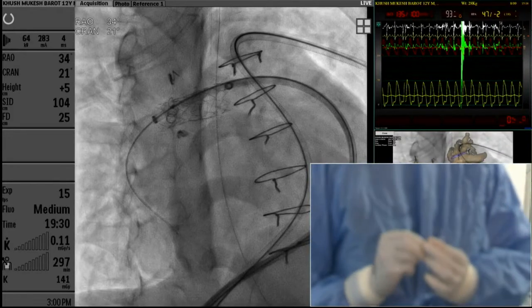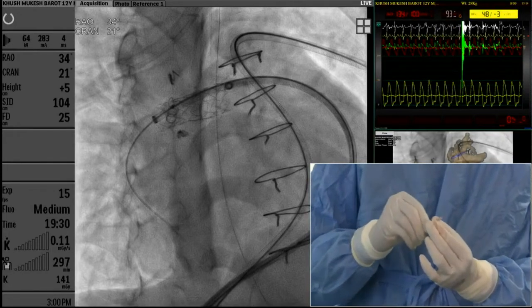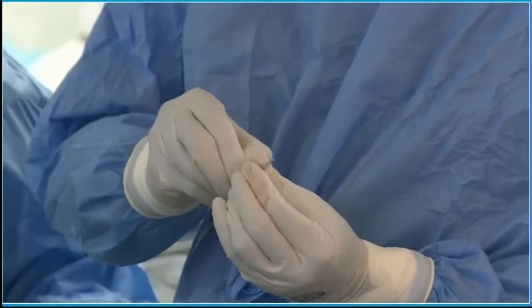Can you focus there with the light that time? In that lab, is the next patient getting ready? Absolutely. Yeah, on table. Okay, Dr. Biswajit, everybody is there. Okay, thank you very much. Thank you. Hemodynamics are remaining stable.